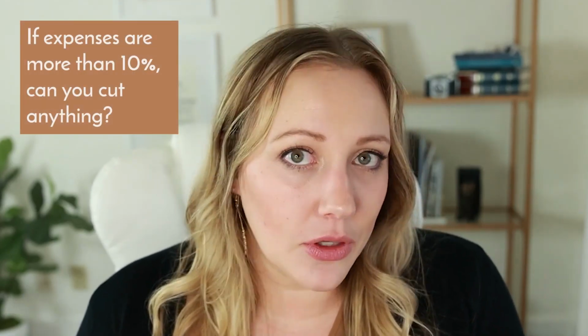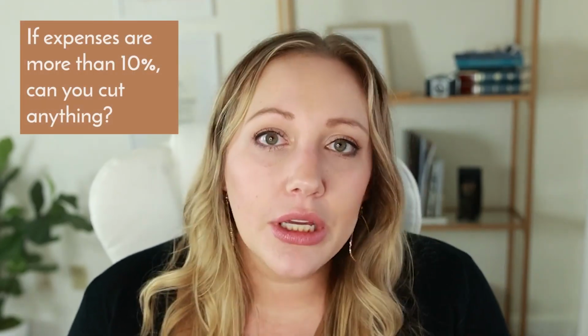If you go above that, I definitely want you to look at your business expenses and see if you can cut anything, especially if you're just within the first few years of being a business owner. As time goes on, you are probably going to have to accrue more assets and more business expense liability. So you could bump up anywhere from 15 to 20%. But I always just suggest keep your overhead costs really low as business expenses when you are just starting out.